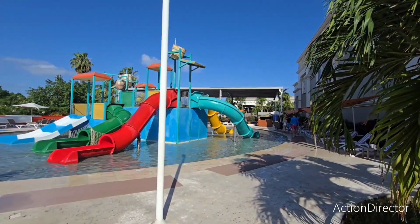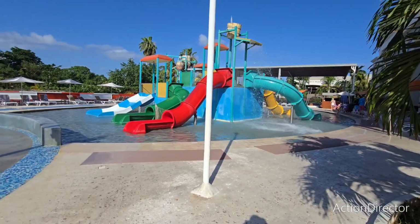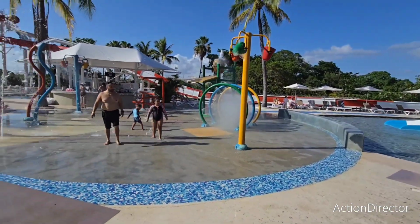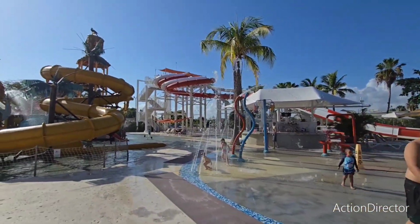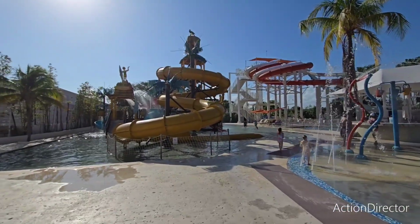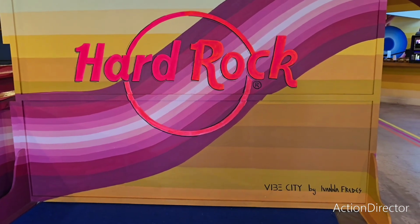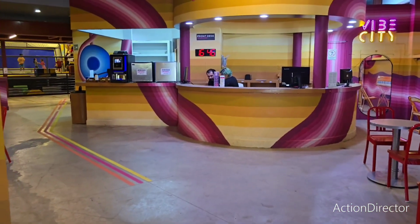Now over here at the water park, there's a little bit of something for everybody there. You can get wet. Some slides for the little ones. The splash park's a lot of fun. And there's some more aggressive water slides as well. Some that just roll you around and around and around. A lot of fun though. Let's check out Vibe City and see what's going on here. Check in at the front desk and then we'll see.